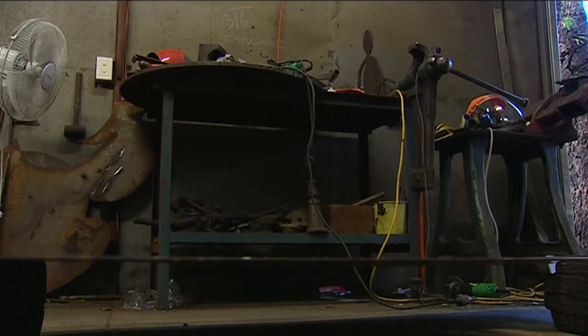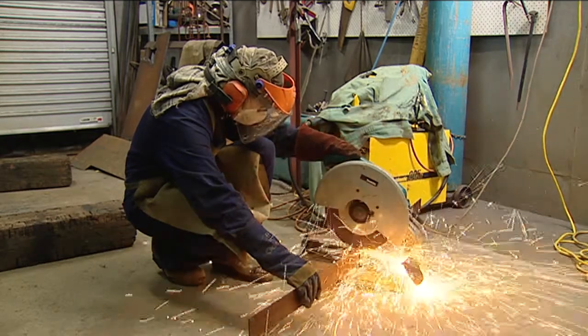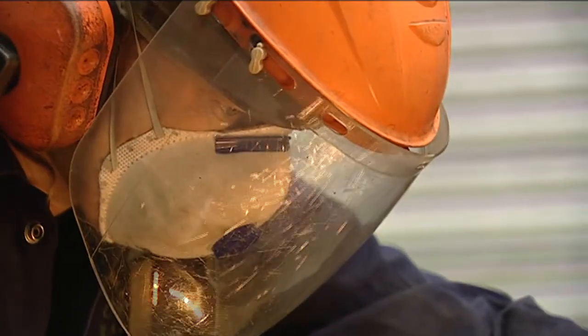My role is doing a lot of the cutting, grinding and welding, fabrication. So it's quite physical, and sometimes you can be grinding all day for a couple of days on end. You've got all your safety gear on and all that sort of thing. So yeah, it's fairly difficult work.